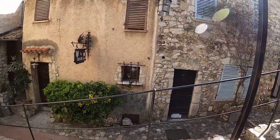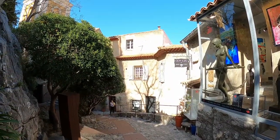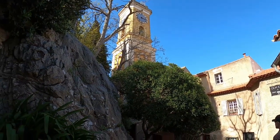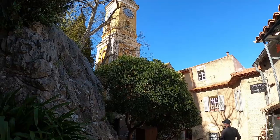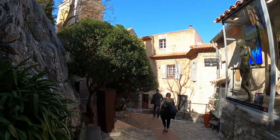The pride of the town is probably this large church, which was built in the 1700s. You can see the clock tower just here. It's Baroque in style, and the interior features numerous ornate flooring, although I didn't film the time.